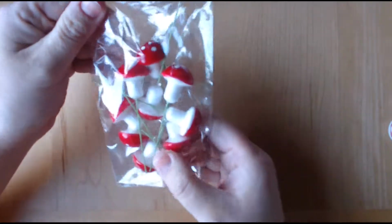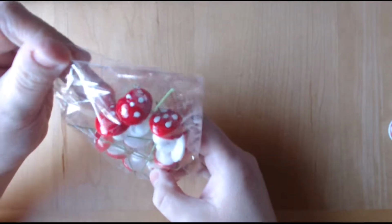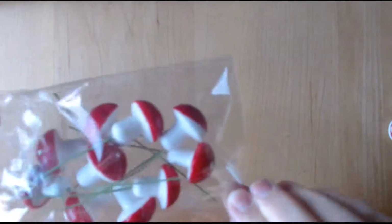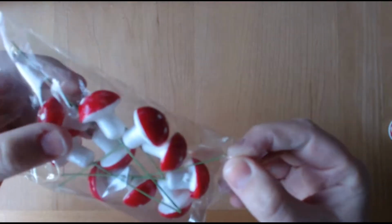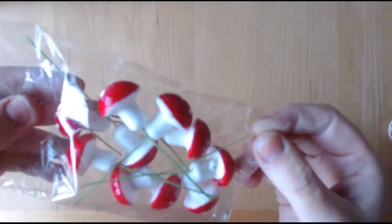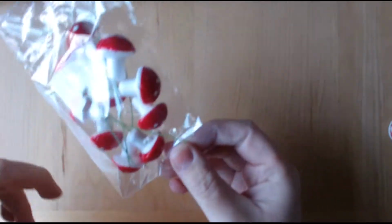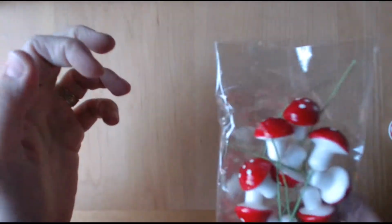And I then got these mushrooms, or toadstools. I love mushrooms and toadstools, probably said that before. So I'm going to possibly make some Christmas decorations using these. I've got some ideas. So yeah, hopefully I can use those, and plus I'm going to send some in Happy Mail because my friend in Holland loves toadstools as well. So it's nice to know I'm not alone in my weirdness.